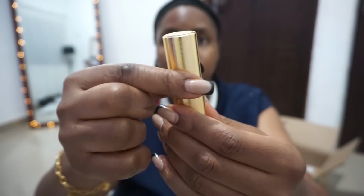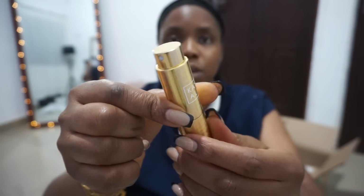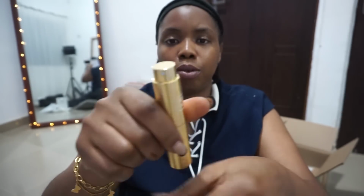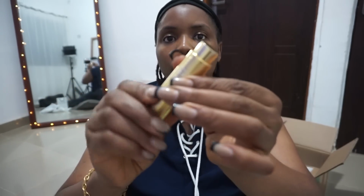Atomizer. Love it. This is so good for your perfumes. You just put your perfume in here, like on your perfume bottle, and then you put it in so that you can have this for on the go as a quick perfume, like moving your perfume. Especially when you're traveling and you know those rules on 100ml bottles, this is so good.